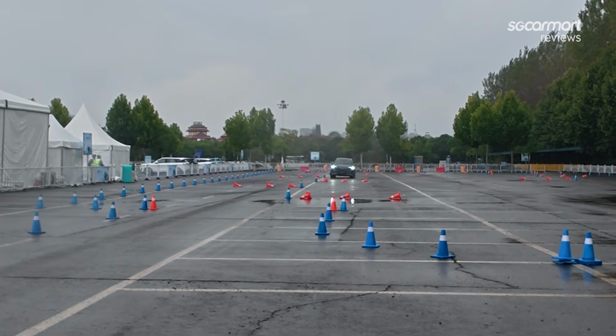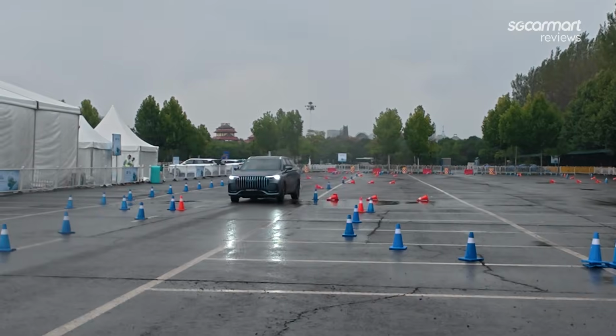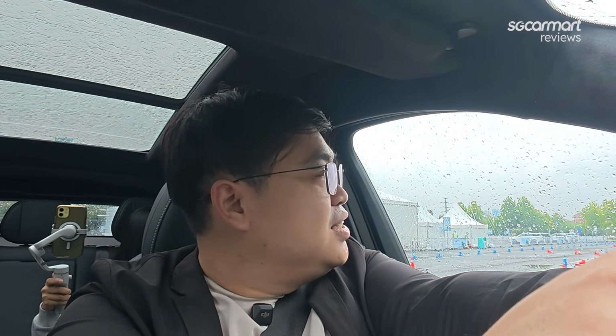So this is a slalom course, so we'll be doing quick turns and all that. It is quite a small slalom course and there's not a lot of angle to it. The car felt stable and in control despite its size. So we weren't going super quickly, but it felt pretty positive.